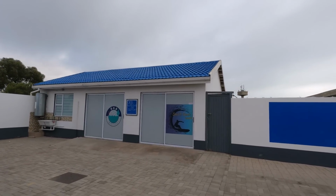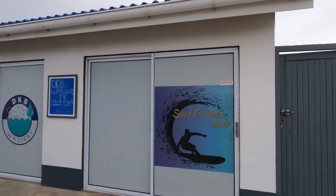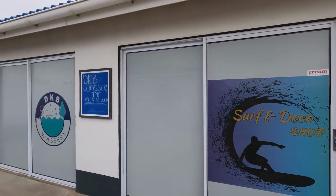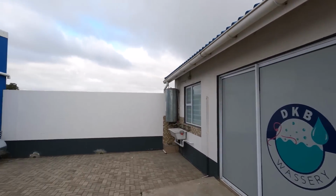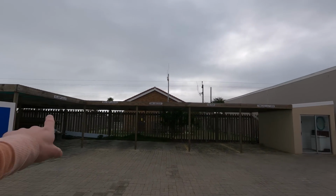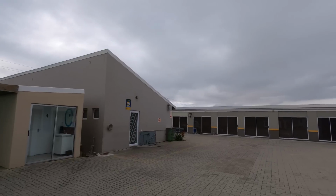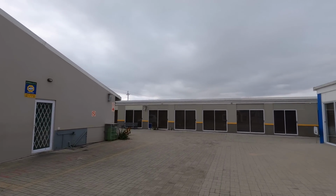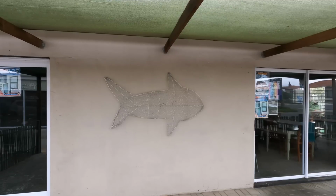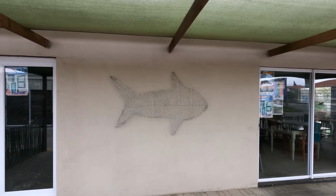I don't know how popular surfing is in this part of the world. I know Elandsbaai, which is not that far, is an extremely popular surf spot. Not sure about Dwarskersbos, but yeah, a washery over here. And the different parking spots for all the businesses. So very organized. Small centrum, but they do like a bit of organization and discipline. And obviously Dwarskersbos, fishing town. So fish art, not too uncommon.